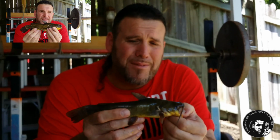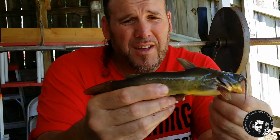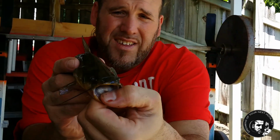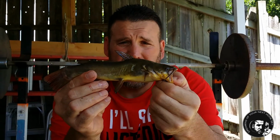Another key thing to remember with bullheads is their head is a lot meatier. It's not flat like a shovel. It might look like that when you look at them, but their head really is kind of round and wide. With the flathead, it's like a shovel. It's very flat. You know what I'm saying? So yeah, here's a yellow bullhead.